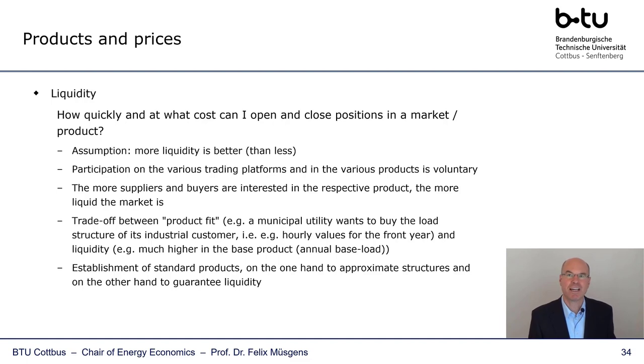But the problem is nobody else is particularly interested in that, because this single profile is probably unique to that specific client. So the municipality wants to trade it now, but essentially nobody else has a true interest in that specific profile at the moment. So it's going to be illiquid. It would fit very nicely, that's product fit, but on the other end of this trade-off is liquidity.